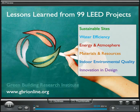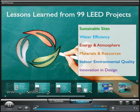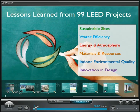Lessons Learned from 99 LEED Projects is a six-part series that looks at 99 LEED Gold and Platinum certified projects to identify what strategies work best and are most popular in each of the six LEED categories: sustainable sites, water efficiency, energy and atmosphere, materials and resources, indoor environmental quality, and innovation in design.